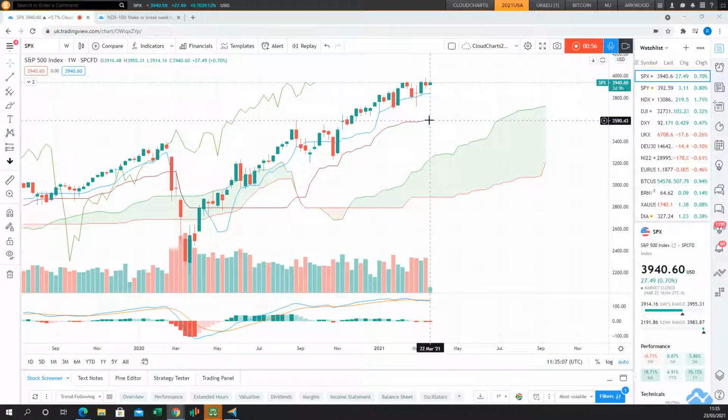At some point, this turning line, the standard line, is going to catch up, and that's going to coincide well with a support zone at the front end of the cloud. So watch out for these levels. Downside risk to 3722, as well as this turning line 3836. So watch out for those levels in the next couple of weeks.